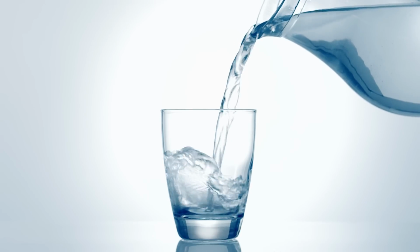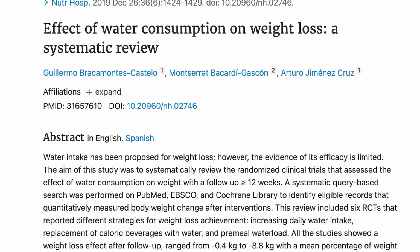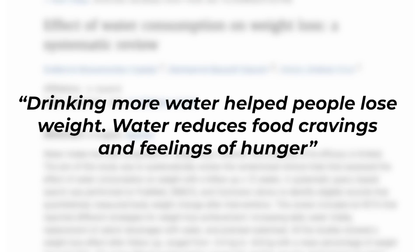Okay, last one. Another really easy one to do. I gave you 4 easy tips here, and that is to drink more water. Now, something interesting about water is that there was a 2019 review that found that drinking more water helped people lose weight. And they found that why it did this was because drinking more water reduced your cravings. So my first thought is, why don't you be drinking water all day long? And then my second thought is, when you feel hungry, try having a glass of water first and see if that changes your hunger level.